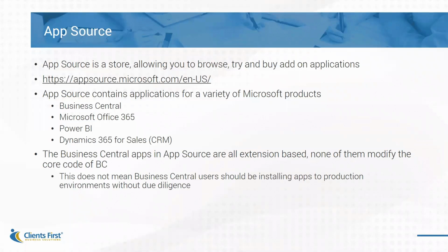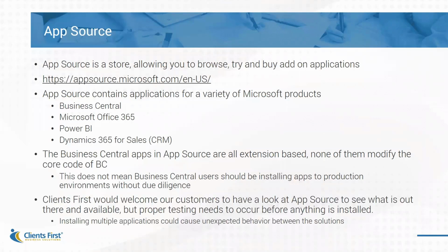These are all extension-based. They are not available where they affect the core code as the previous technology only allowed us to do. And it does not mean that Business Central users should be installing apps to production environments, in what we would say, without due diligence. And here's what I mean. The vision of Microsoft is indeed to have a store where you can click, try, buy, download, and it just works. I would say, and this is our opinion, that there may be apps currently that may collide. We don't know if they will, but investigation should be done prior to downloading a variety of them to ensure that they're going to work in concert.